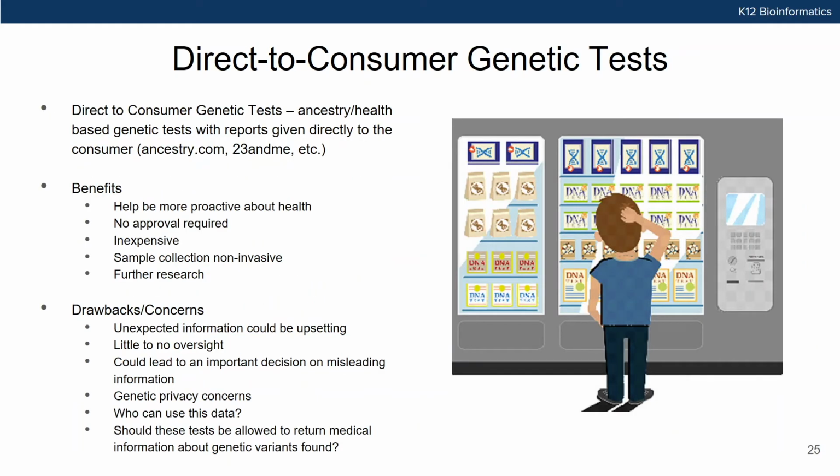The last type of genetic testing we'll discuss today is the direct-to-consumer genetic tests. These types of tests are ancestry or health-based genetic tests with reports that are given directly to the consumer. These are done through specific companies like Ancestry.com or 23andMe. These have been growing in popularity because not only are they cheap, they can also be done very quickly, and they can tell us a lot about our ancestral backgrounds.